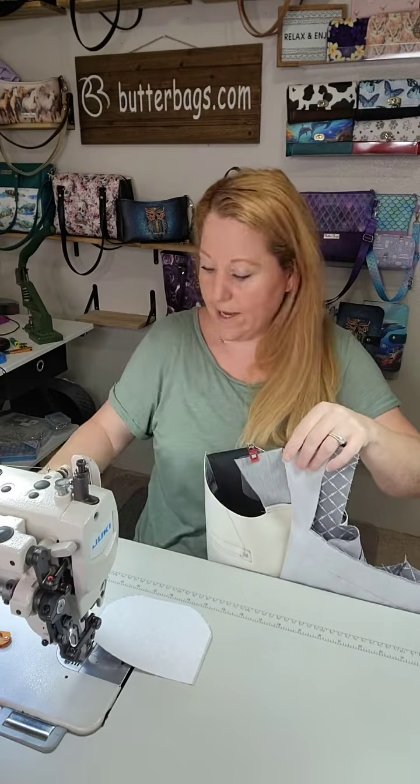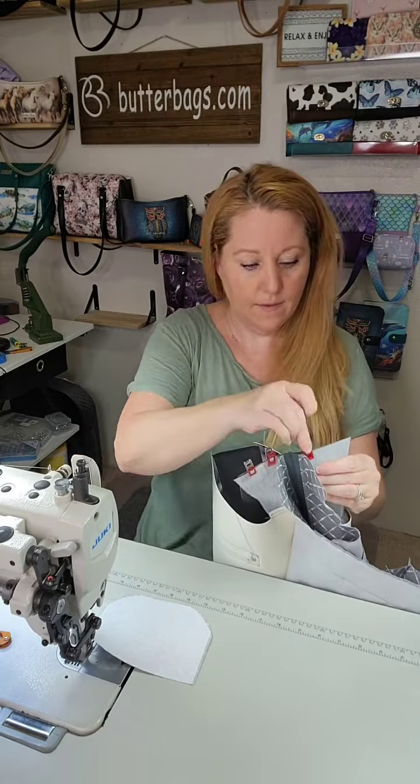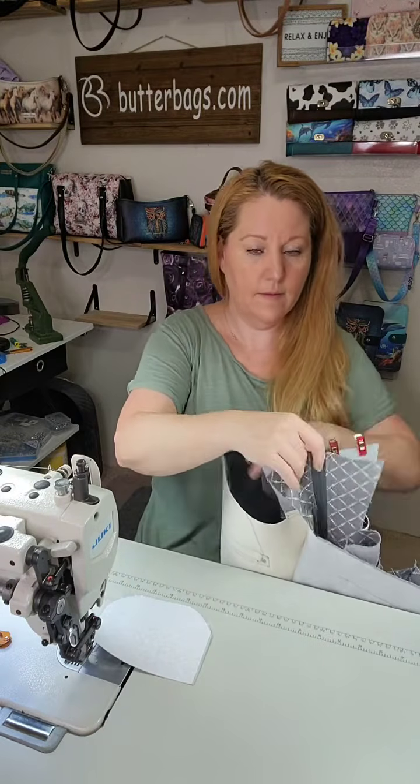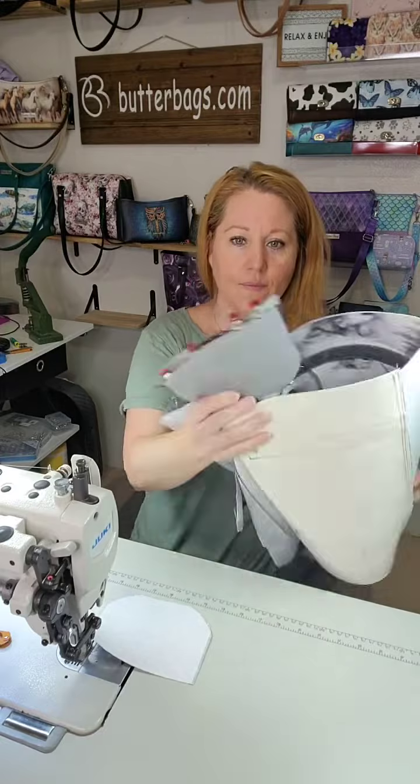So exterior to exterior, interior to interior. This is the Colette, yeah. Put on the puzzle piece game.